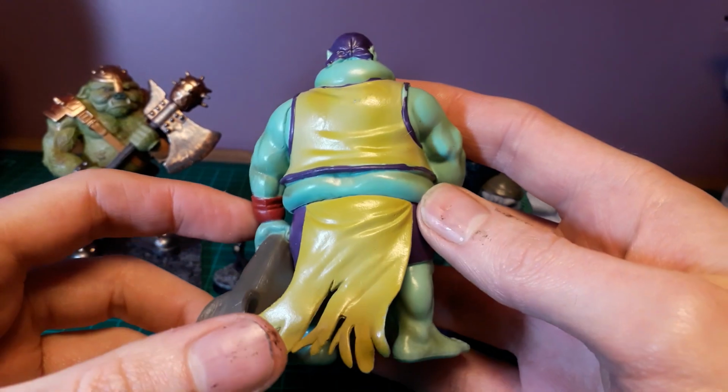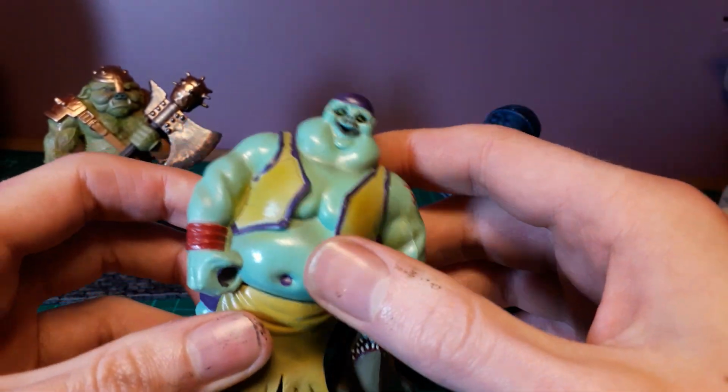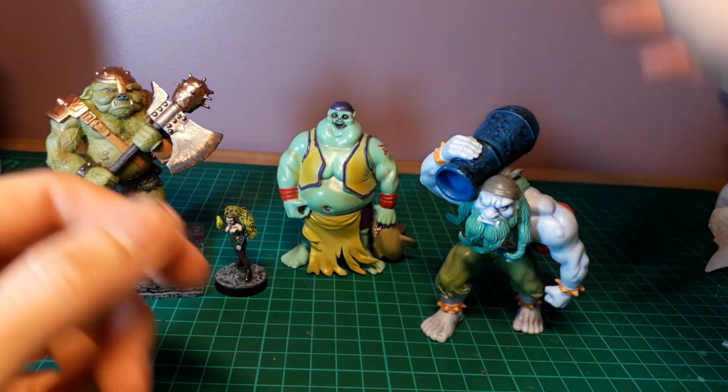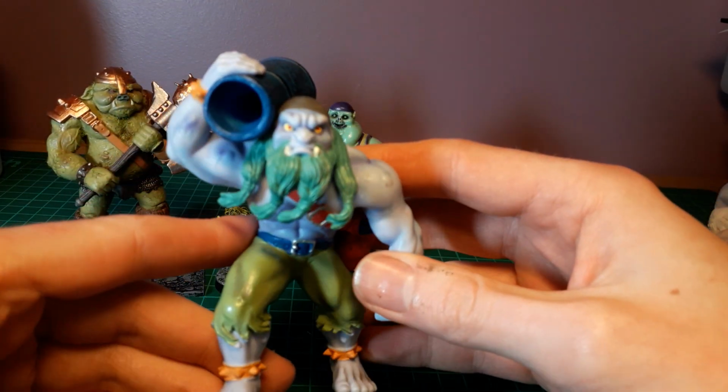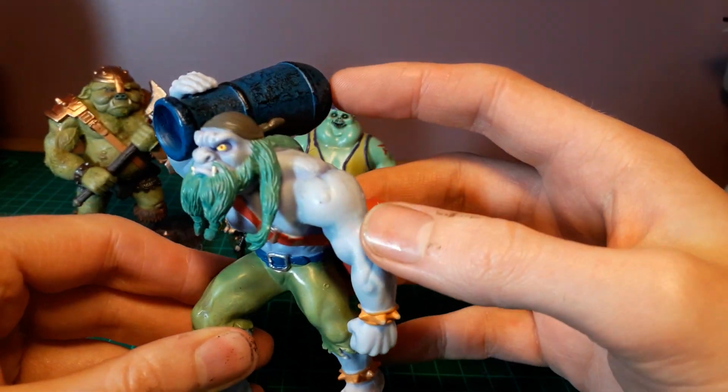I think I might actually just repaint him altogether, potentially give him big ears or go a bit mad with it. But he has a lot of character in himself. This guy then, lastly, I think he's obviously another pirate as well. You can see this cannon on his back, a lot of expression in the face.